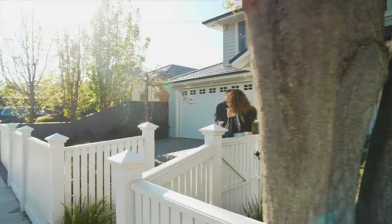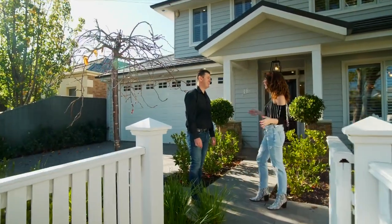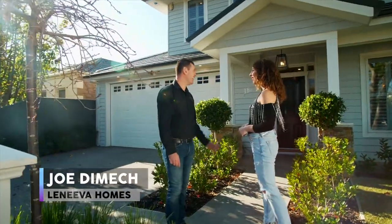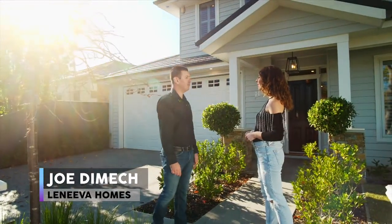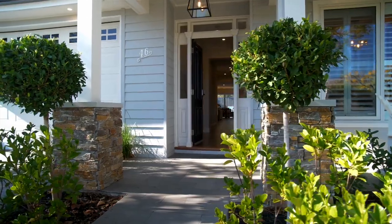Hey Joe, how are you? Good, Bessie, how are you? Very good. Hey, well done on having the most beautiful home on the street. Thank you very much, we're very proud. It is absolutely gorgeous and I love the facade. Yeah, this is the Hampton's facade on our Monterey 5, so it's got a lot of weatherboard, obviously the windows, the gable, the stone. It's beautiful, we're very happy.